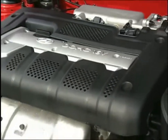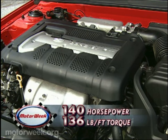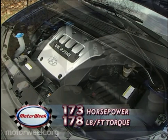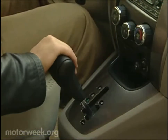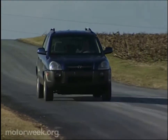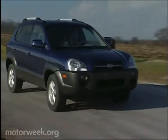The Tucson packs power in two choices. Standard is the Elantra's 2-liter twin-cam 4, pushing 140 horsepower and 136 pound-feet of torque. Our tester gets the Santa Fe's 2.7-liter V6, generating 173 horsepower and 178 pound-feet of torque. The 2-liter is fitted to a 5-speed manual with the optional 4-speed automatic. The manual mode automatic is the only transmission for the V6. Both engines can be configured for front or all-wheel drive.